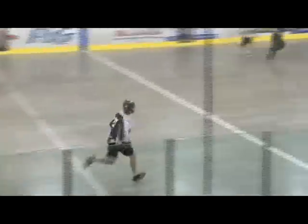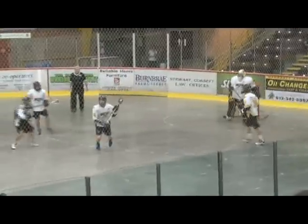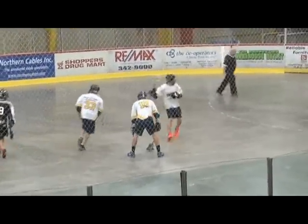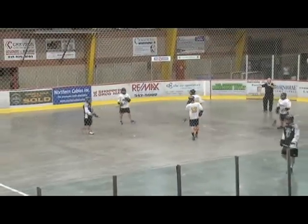Number 23, the Kingston has a break. The captain, Parker Wilcox, takes a shot. And it stops. Oh. Brockville's having a hard time getting it out of their own zone. And Kingston gains possession.